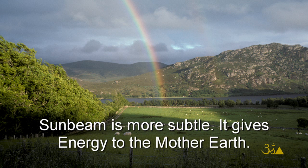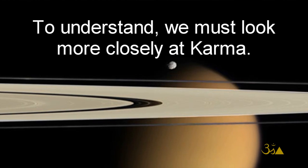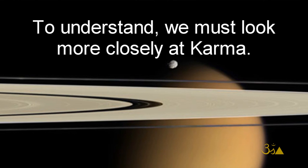Sunbeam is more subtle, because rather than receiving energy from mankind, energy is given to the Mother Earth. And so it's not as straightforward as to how it helps mankind through our evolution. And to understand how it does this, we've got to understand karma a little bit more.